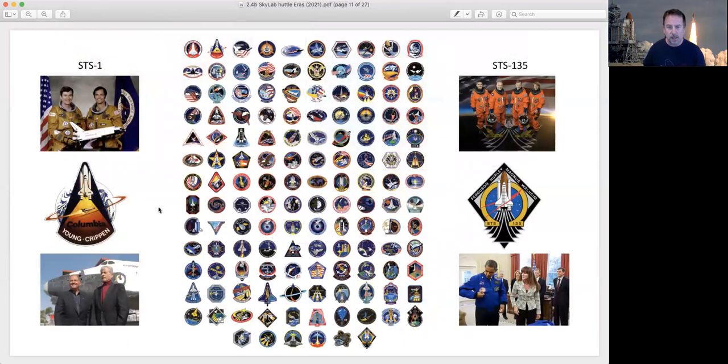So here are all the patches from all of the space shuttle missions. Now, you'll see they're called STS and then a number. STS stands for Space Transport System. In a sense, it was kind of like a truck. And I've got some images here of the pre and post flight astronauts for STS-1, which was the Columbia, which took off in 1981. And John Young was the commander with Robert Crippen.